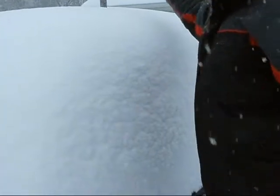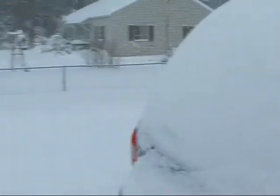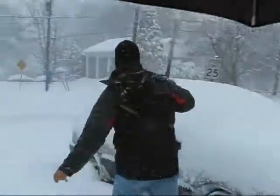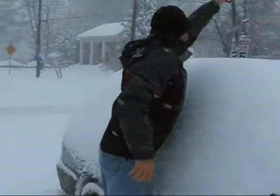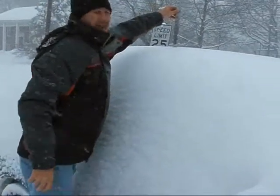It's 13 inches on top of your car. On top of the car. Let's go see how much there is on top of the Subaru. Yeah, only 8 on top of the Subaru.